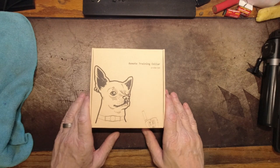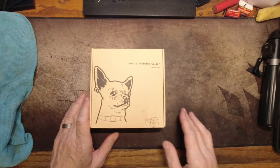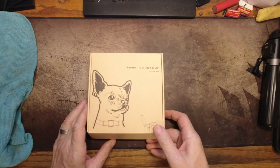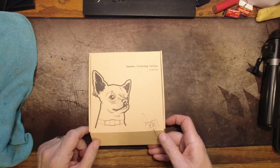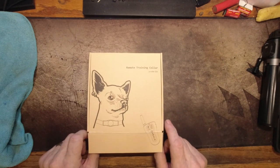And let's get it out. I know it needs to be charged, but let's take a look at it, and I will show you their listing at Amazon as well. A little remote training collar. Apparently, this will work on dogs anywhere from 15 to 120 pounds.